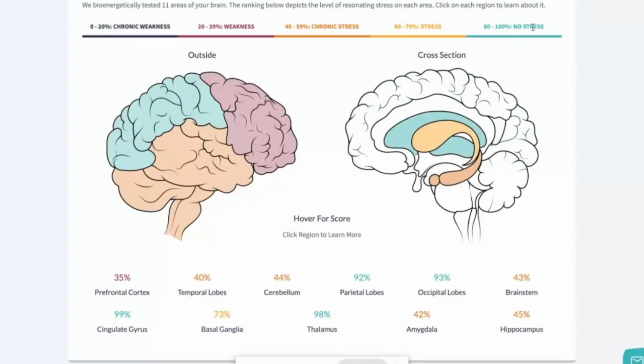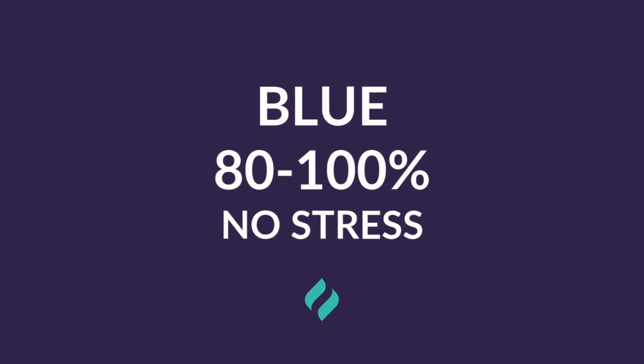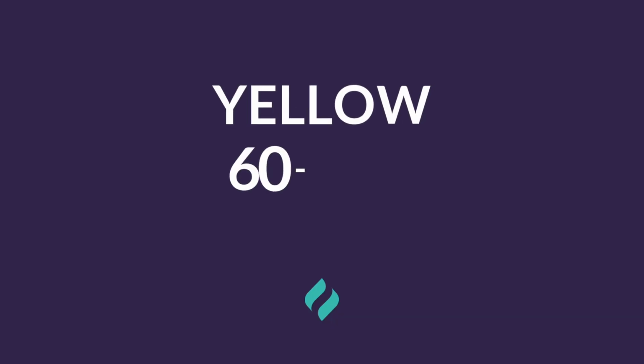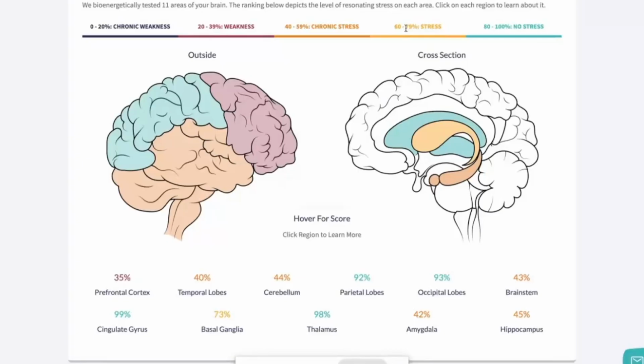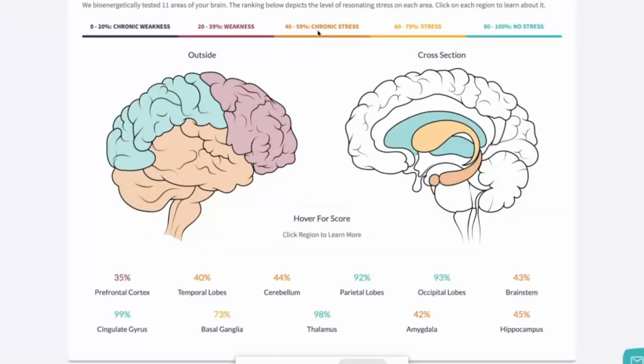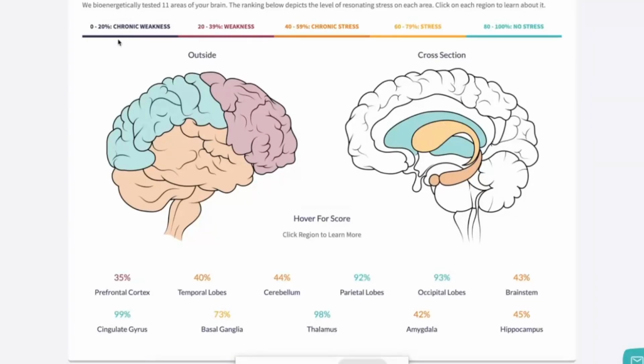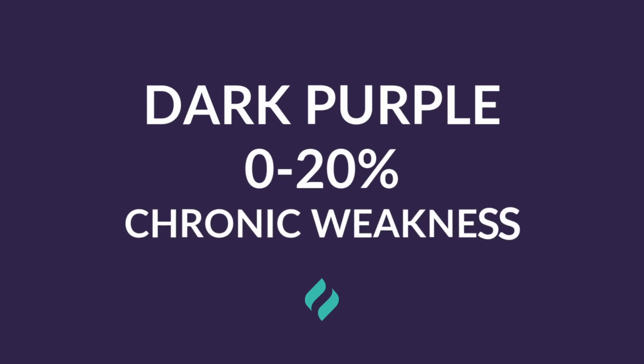This blue is good. This is ideal. This is balanced. 80 to 100% is balanced. When we get into the yellows, this is where acute stress has started. The orange is going to be chronic stress or chronic inflammation. And then when we get into the reds, this is where we are in a weakened state. And then of course, the dark purple is chronically weak.